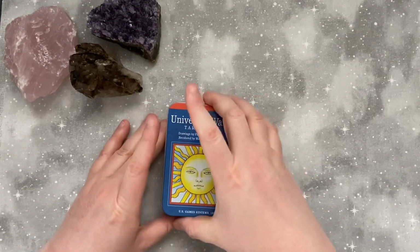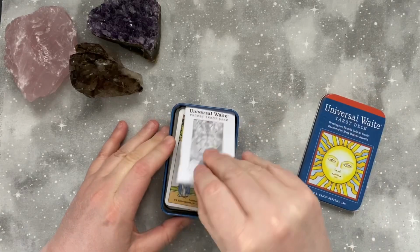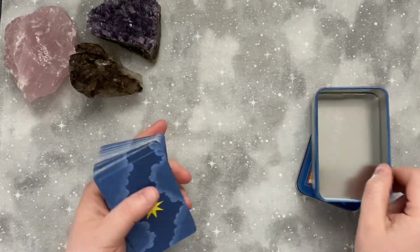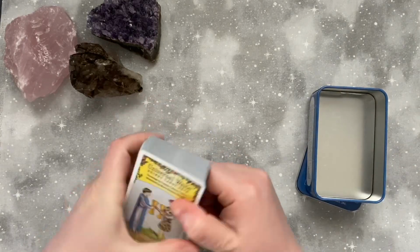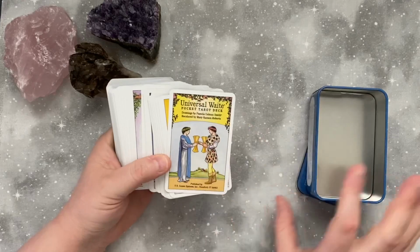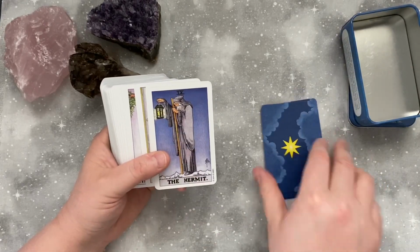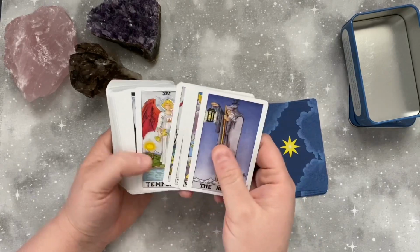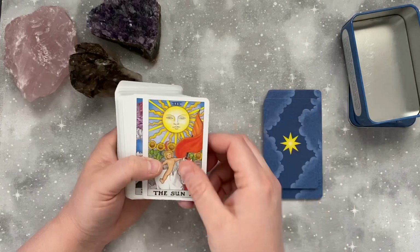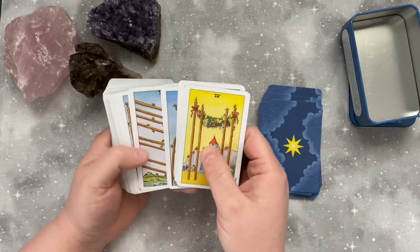I'm going to be also letting go of the Universal Waite in a tin. Another really nice little deck, another deck that I have used. It's a really great little travel deck, but I just prefer my Centennial edition as far as a pocket version of the Rider-Waite Smith. So I am much more likely to carry that around. I also have a pocket Pam's Vintage. So those are really my preferred small size Rider-Waite Smith travel decks. So I really don't use this Universal Waite as much.